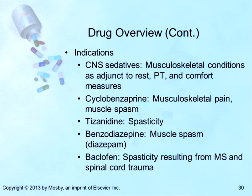So for indications, the CNS sedatives are used for musculoskeletal conditions as an adjunct to rest, PT, and comfort measures. The cyclobenzaprines are used for musculoskeletal pain and muscle spasm. Tizanidine is used for spasticity. Benzodiazepine is used for muscle spasms, specifically diazepam, and baclofen is used for spasticity resulting from MS and spinal cord traumas.